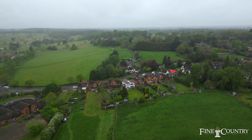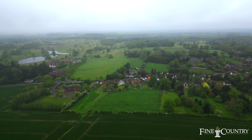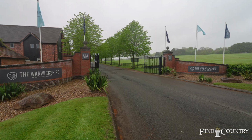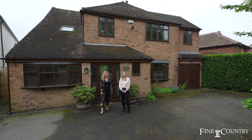All Saints Primary School, the Anchor Pub, the Village Hall, a sports club and playing fields are all just minutes away. So too is the parish church. The Warwickshire, with its excellent golfing and fitness facilities, is also within easy reach. So follow us and let's take a look around.